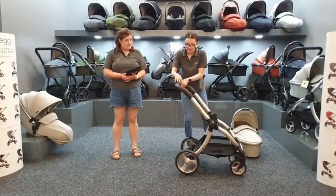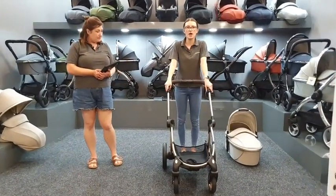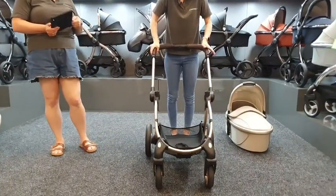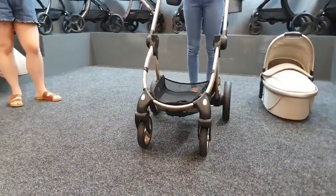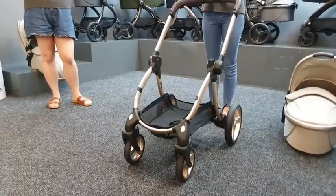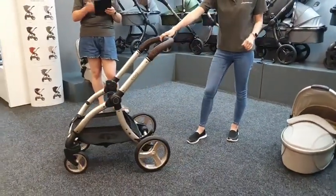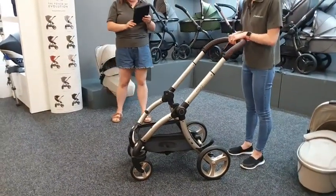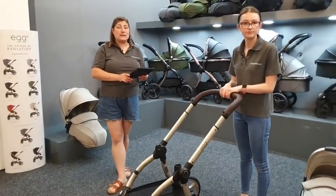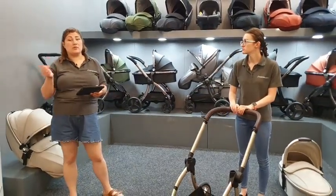One thing that I think has surprised a lot of people about the egg is how narrow it is, how small and petite it feels. But it's very sturdy, really robust. You've got your 4-wheel suspension, so it'll be great over any rougher terrain. Classic flip-flop friendly brake, which we love. Holly says, can you fit the Maxi-Cosi Cabriofix car seat onto Oyster 3? Yes, you can. It's the universal adapters, your Cabriofix has been approved, and you can also buy bundles with your Cabriofix as well.